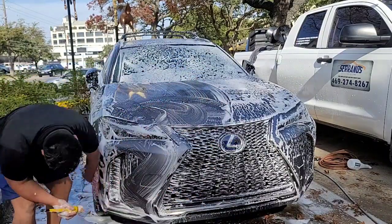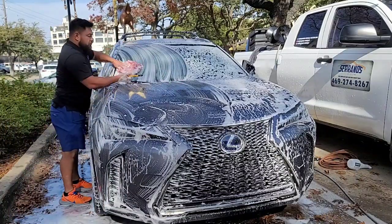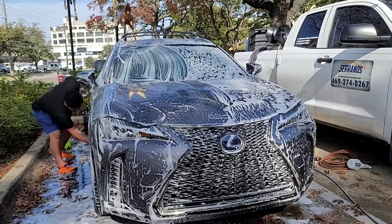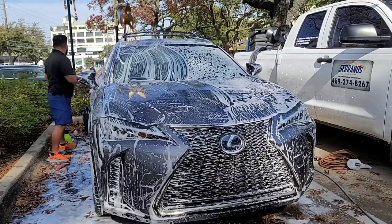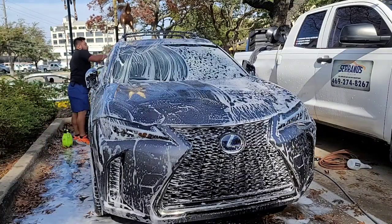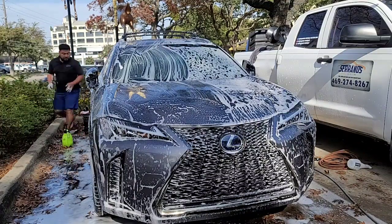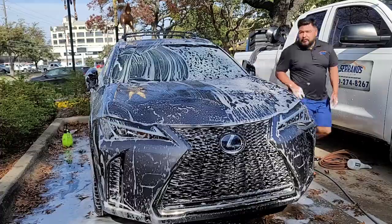For the wash mitt, I'm using the famous Ninja. I named this wash mitt that a while back, just because it fits inside your hand and it kind of splits. I'm also using the Work Tough brush to get all in the emblems really well and just agitate everything.